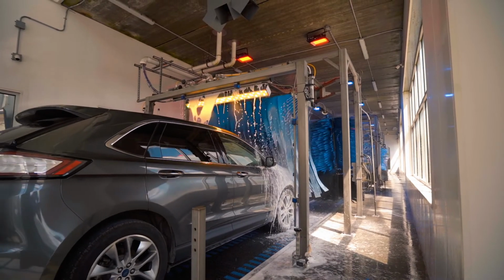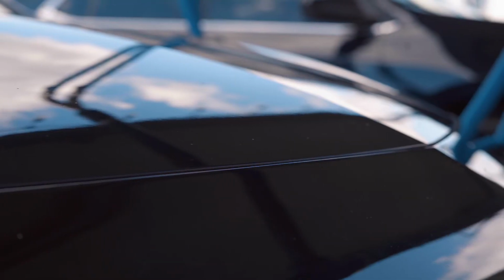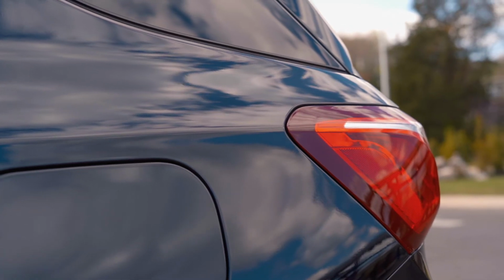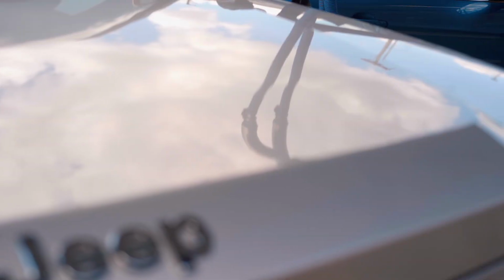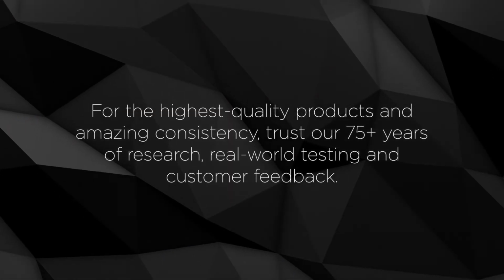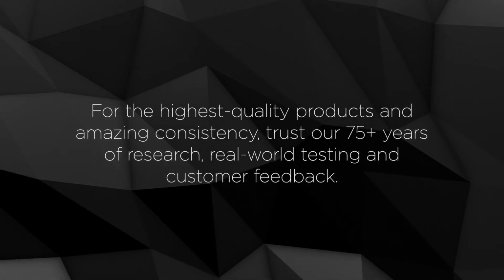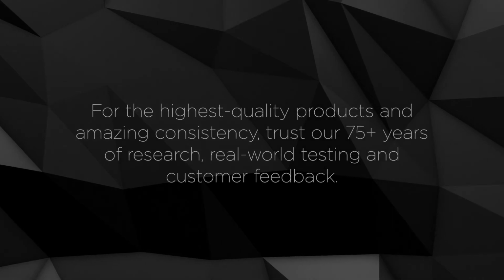Our highly skilled chemists are always working to improve our formulations, to provide a cleaner vehicle at the best value for our customers. This ensures that we're only introducing proven products with exceptional performance. For the highest quality products and amazing consistency, trust our 75+ years of research, real-world testing, and customer feedback.